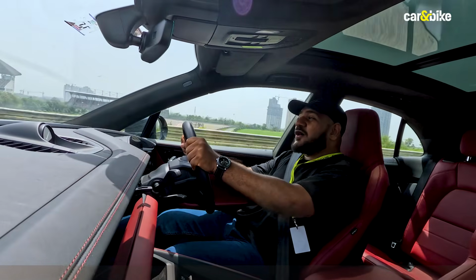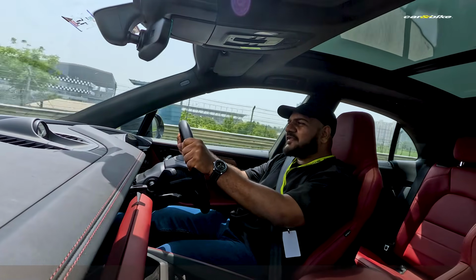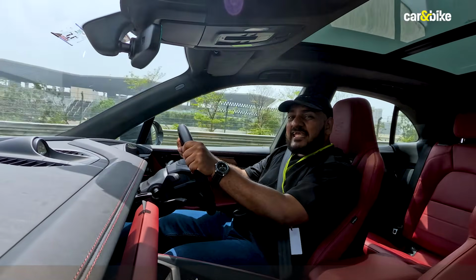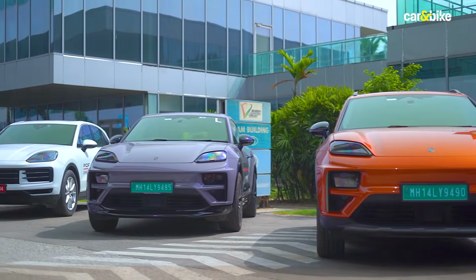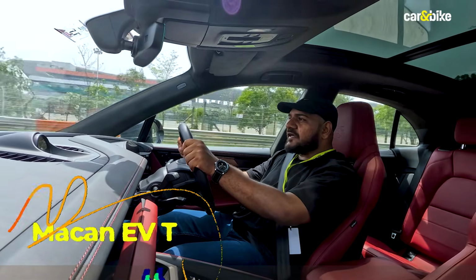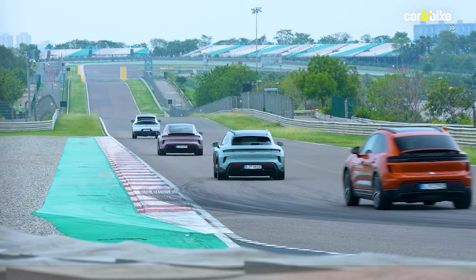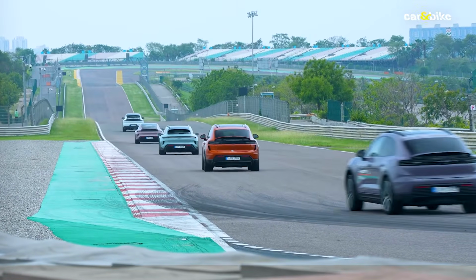So after experiencing all the sports cars from the 911 lineup and the GT3 RS, we are here in the EVs. Oh yeah, Porsche make many EVs, and we are sitting here in the Macan EV right now, and it's still as powerful and as fun to drive as its sports brethren.